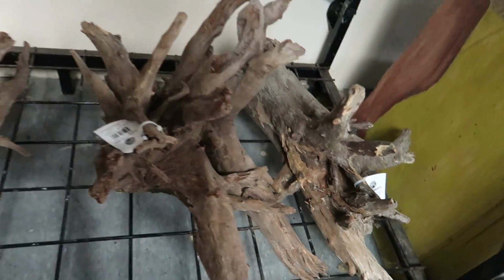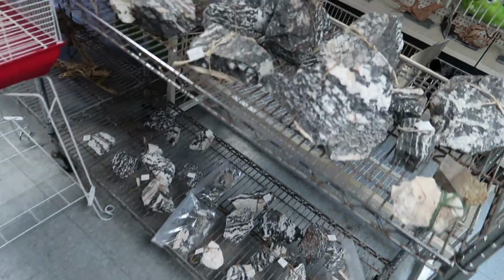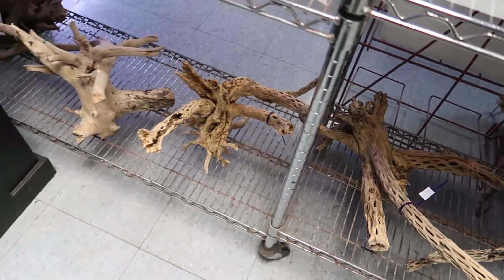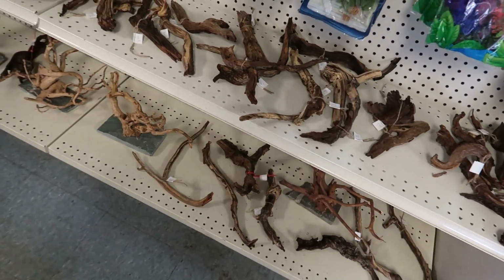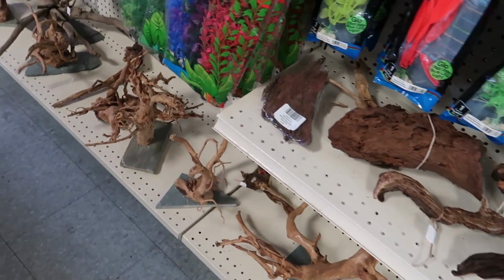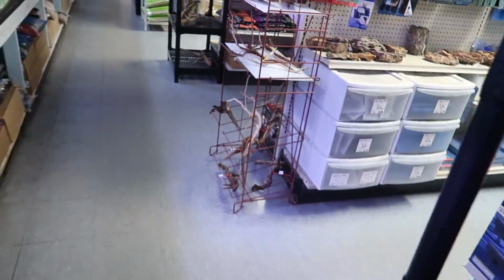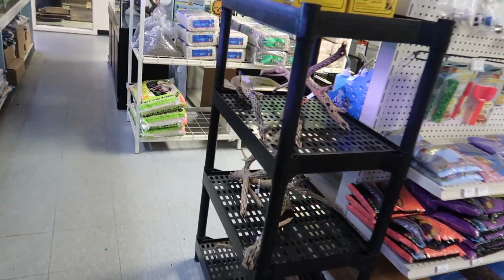And they usually do have a good selection of driftwood. If you're looking for driftwood, plants, or nano fish in the Cincinnati area, this is the place you need to come. Some big old chala wood. Very cool. And then it continues. All kinds of smaller pieces of manzanita and spiderwood and things all down through here. Just keeps on going. Got a shelf of it here, and a shelf of it over here. Got some dragon stone. Got some more chala wood over here.